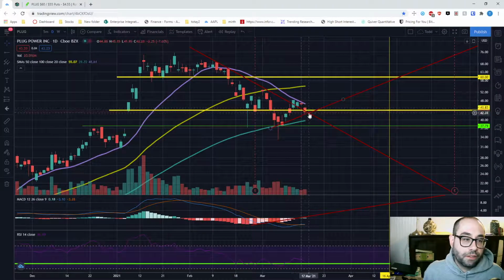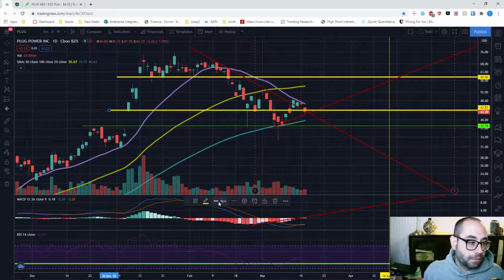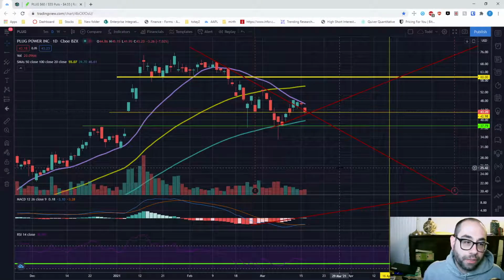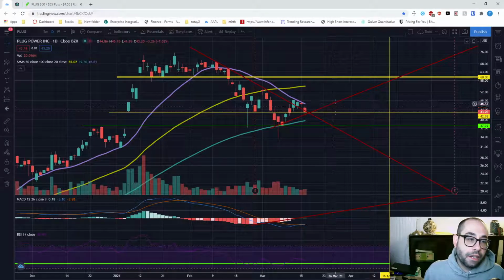Of course, today's not looking nice because we came back down and are retesting my red line, and this level of support that I have, this yellow line. Let's thin that out a little bit. And then I would drag it down. Something like that is a little bit more realistic. But anyway, we're testing that support, also testing the red uptrend line.